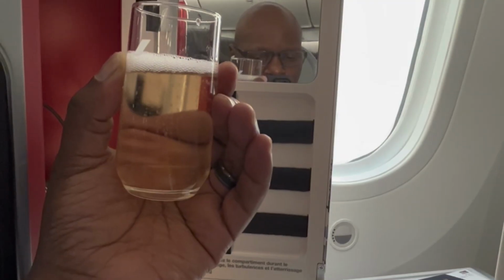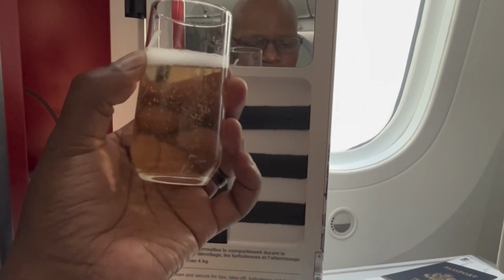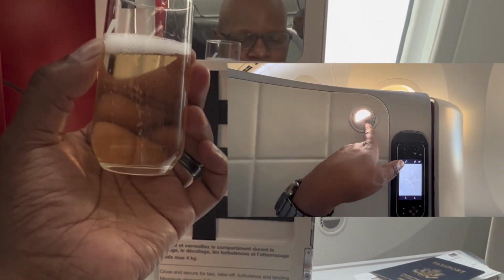One thing I was looking forward to is the champagne pre-flight, and because this is Air France and they're a French carrier, I was looking forward to some nice champagne, but I don't think this was top of the line. Anyway, let's move on.